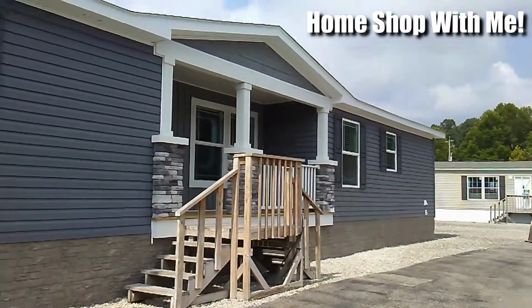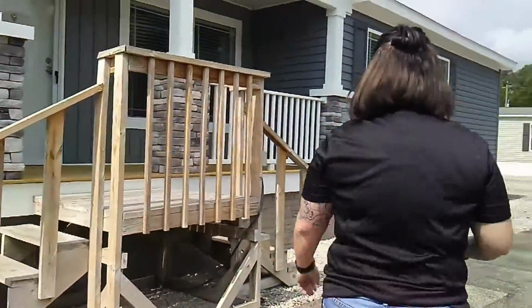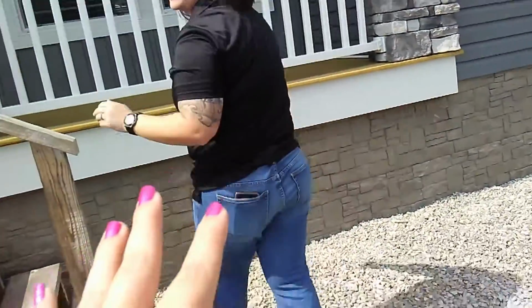I do like the front of this one. Yeah, is this the one you were talking about? Yeah, just kind of wanted to give you a little. I do like this one. See this stone? I like this. I like the underpinning of this one better. It looks more like a house than a. Right.